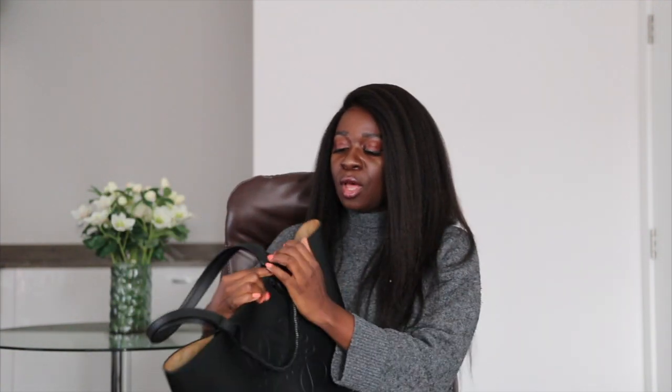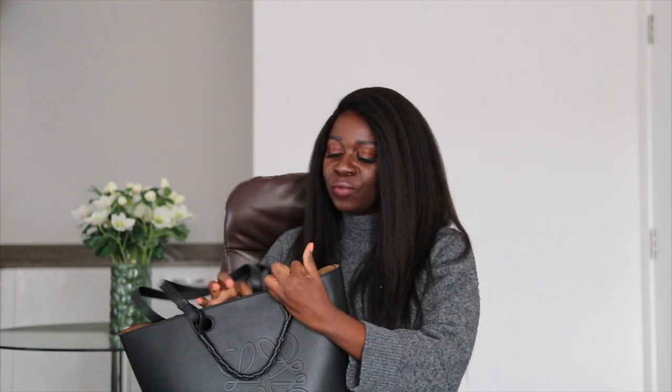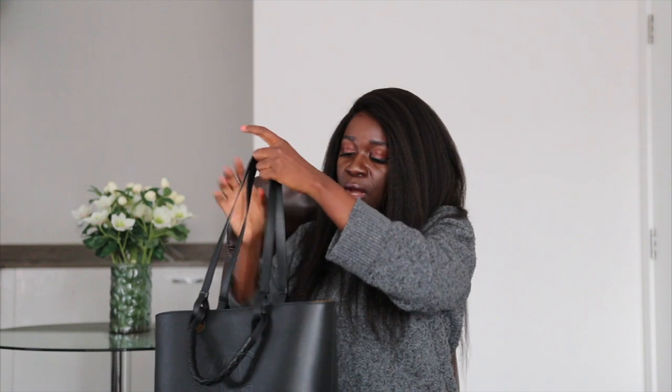Having said that, the bag is quite deep, so as you can see, it's quite long. So you'd really have to have stuff on the surface for someone to really take it. Otherwise, they would have to put their hand all the way inside to have access to, say, your wallet, which may be at the bottom of the bag.